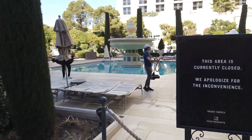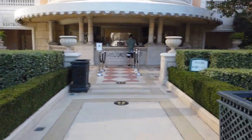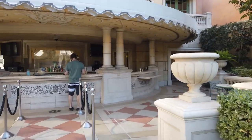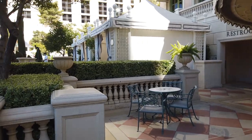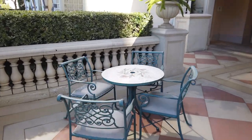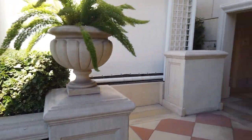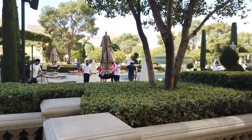Yeah. Fountain pool is definitely kind of closed off. So that's both of them where the fountains are that are closed off. But the pool bar's over this way. And then you can also hit the gentleman's room over here. And the tables if you want to hang out with your drink from the pool bar. And I think it actually kind of stops off over here, so we'll have to do a little walk around of the main pool on the other side here, so let's head back.